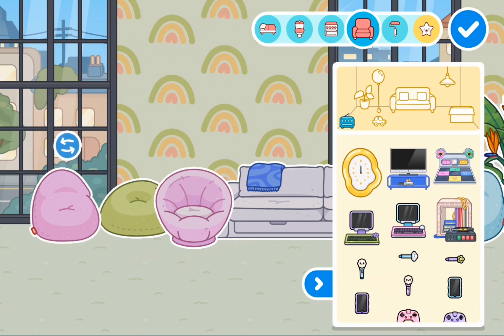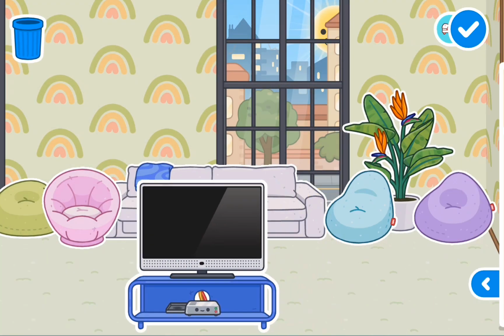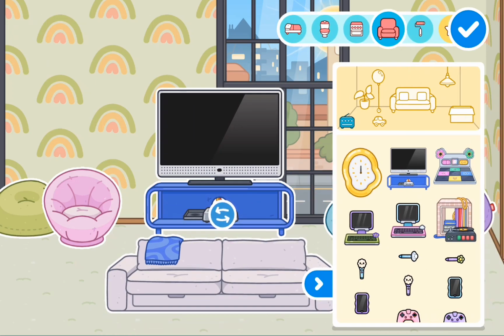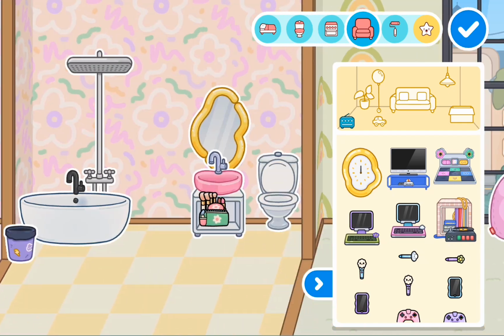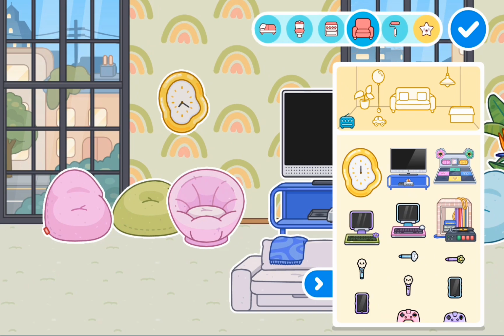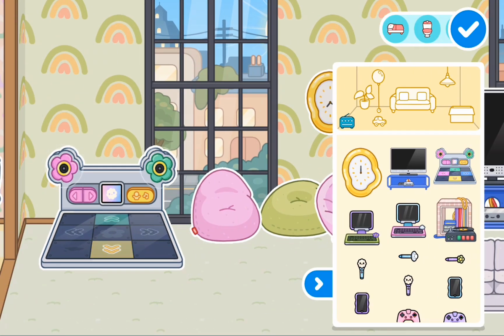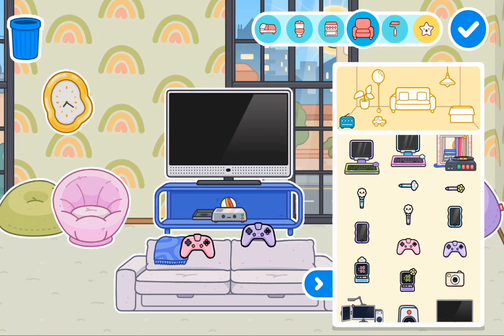Then we'll put the TV there. Okay. And then have I put the clock in? No. And then we'll put a clock here so we can tell the time. And then we'll have a dance mat here. I'm just trying to put everything in. And then we'll have gaming controllers here.